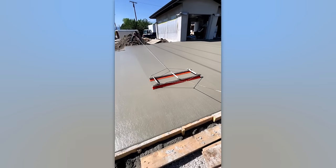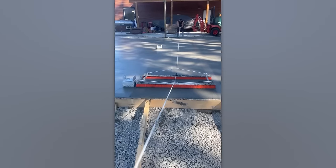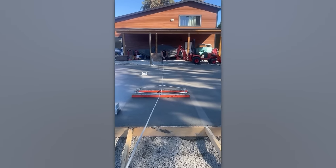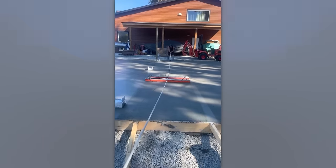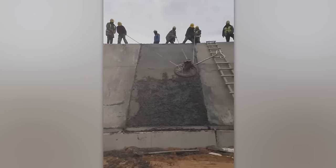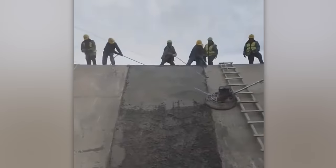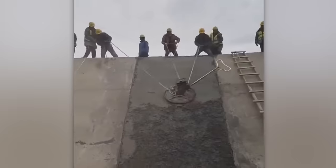Bet you've never come across a tool like this before. It's a legit concrete broom. The way it evens out surfaces and gives them that cool texture is just mind-blowing. I don't know how they came up with it, but they saved themselves a ton of time and hassle.